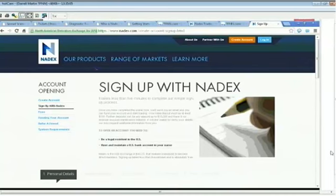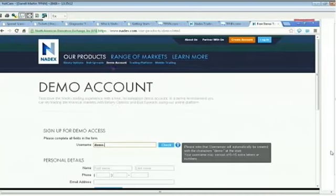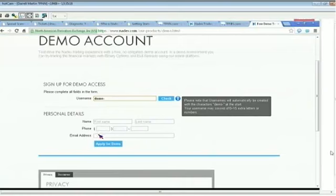Also, under our products, there is a demo account link where you can sign up. And either way, you need to get a demo account. Fill in your username, first name, last name, phone number, and email address. Hit apply for demo. They'll email you a password. And then you'll be able to log in, and you can update your password as well inside the Nadex platform.